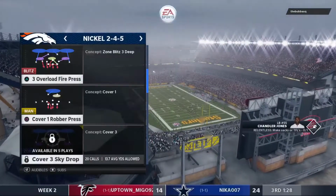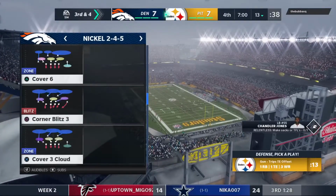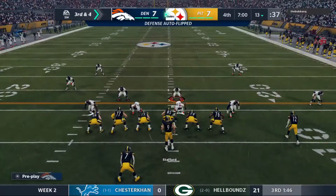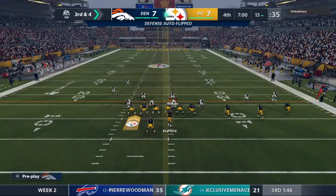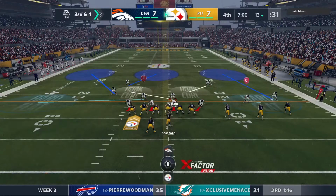So they'll get a little extra time to come up with his 3rd down play as we've played 3 quarters. You're watching the NFL on EA Sports. The Steelers on 3rd down. 0 for 3 to this point. They could use a conversion. This is 3rd and 4.